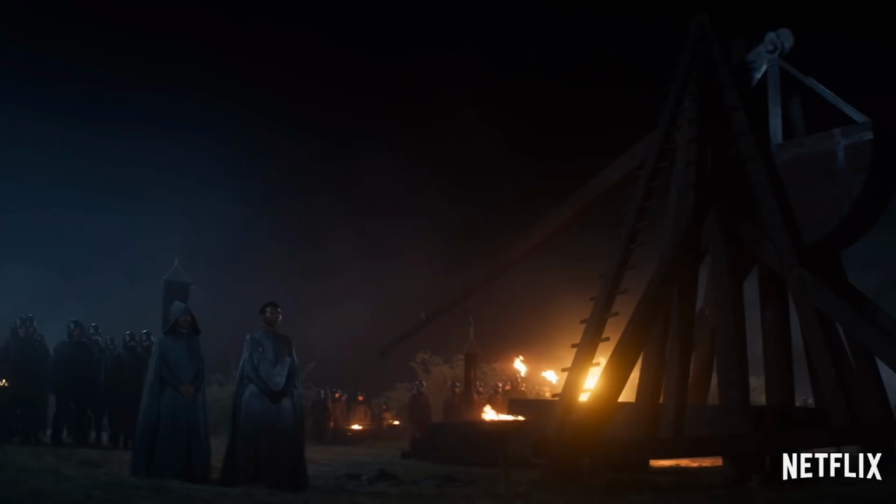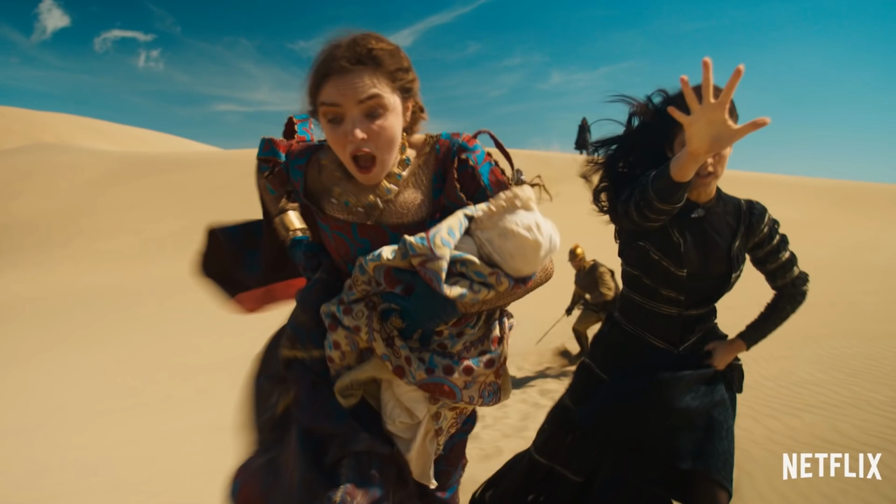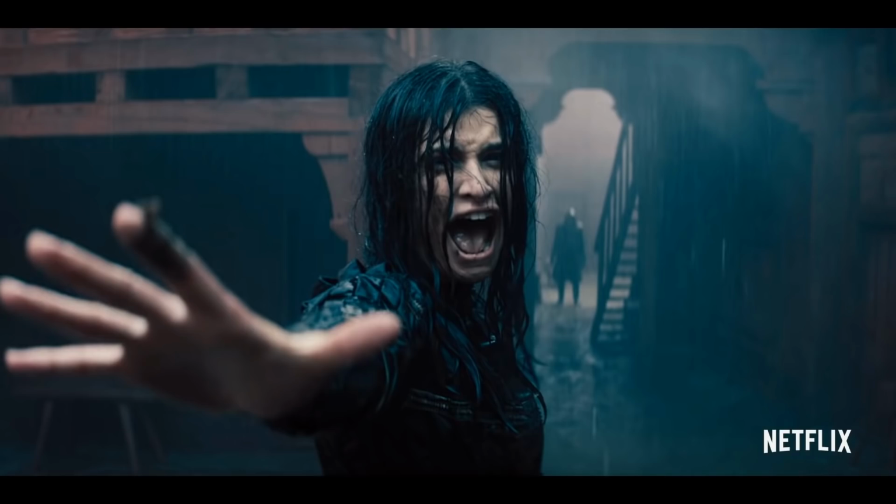Of course. Next part is about Yennefer and how she tries to save the queen and her child. Well, this is what we know. She is pursued by a certain mage. It begins in the forest, and then she moves onto the desert through teleportation, and after that, she teleports to that rainy town. It will be interesting to see who that mage actually is.